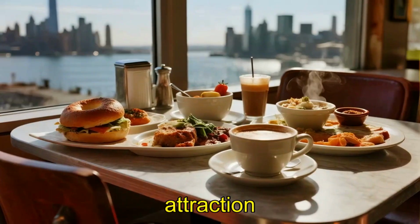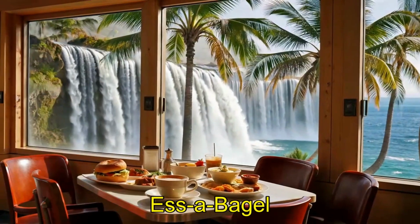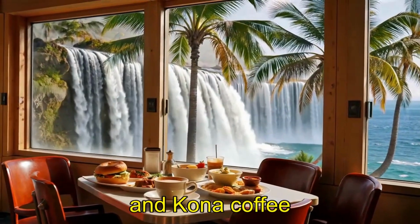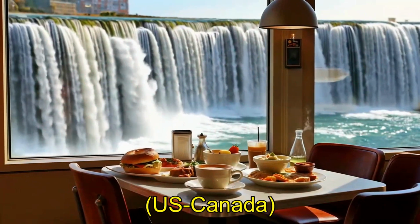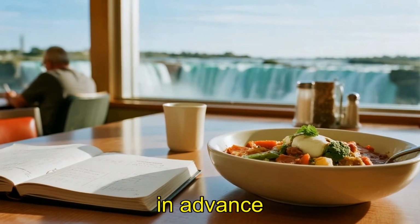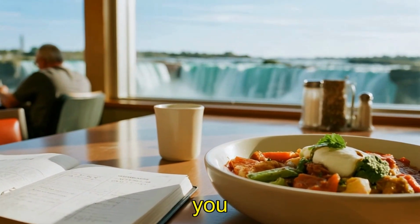Food. Each attraction has local specialties you shouldn't miss, like New York's everything bagel, Hawaii's loco moco and Kona coffee, and Niagara Falls cross-border US-Canada fusion dishes. Research them in advance and add them to your itinerary. Your taste buds will thank you.